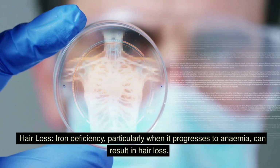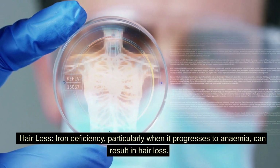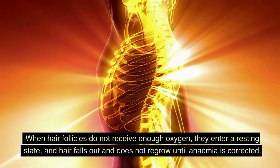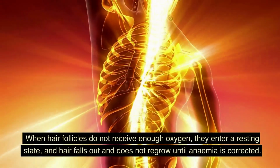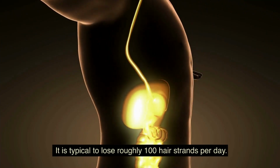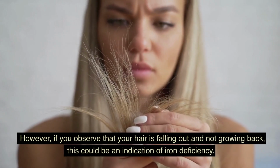Hair loss. Iron deficiency, particularly when it progresses to anemia, could result in hair loss. When hair follicles do not receive enough oxygen, they enter a resting state, and hair falls out and does not regrow until anemia is corrected. It is typical to lose roughly 100 hair strands per day. However, if you observe that your hair is falling out and not growing back, this could be an indication of iron deficiency.